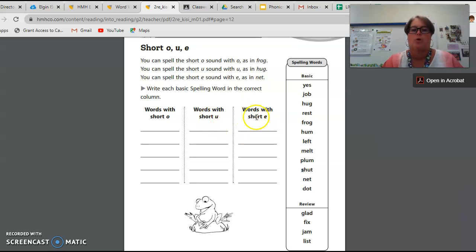This one says words with short E. Let's look over here. What about yes? Does that have a short E sound? Yes, it does. So right here you'll type Y-E-S, yes.